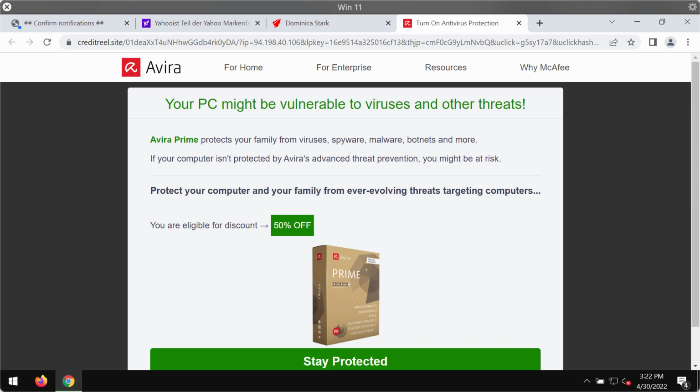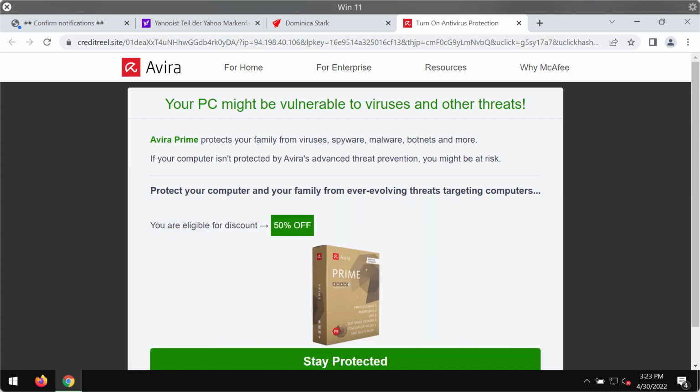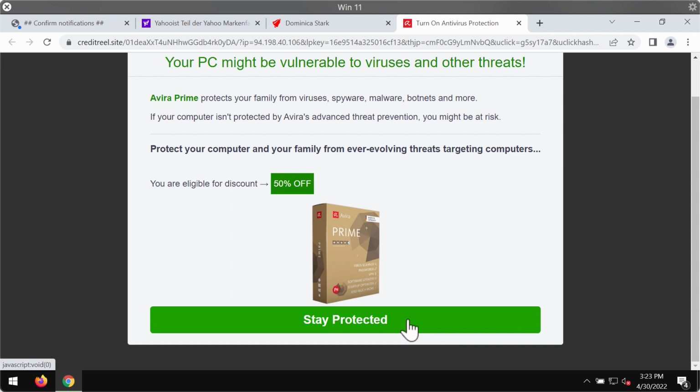At first glance, it might look as if these pop-ups are related to some decent program, but this is not true. They may use the name and the logo of some reputable security applications. But in reality, when you start interacting with these pop-ups, when you click on this Stay Protected button, you will instead be redirected to some other questionable websites that may promote a totally different software.